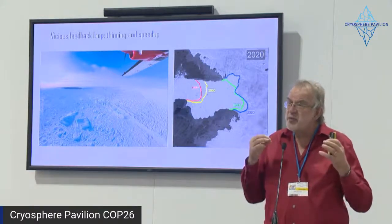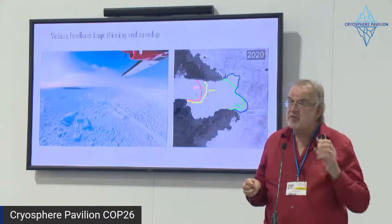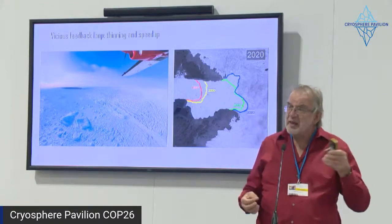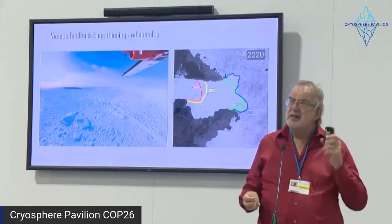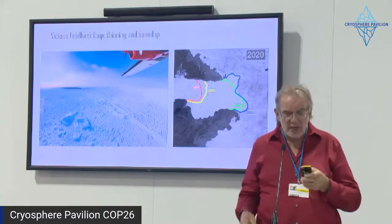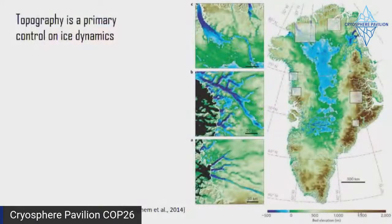But also as we thin it, of course, the ice flows faster, and there's a feedback in that the accelerated flow also induces thinning and iceberg discharge. So the point is there are a number of processes and feedback effects that accelerate these changes in the mass balance of the ice sheet. Topography is important. Every glacier is different. The fjords are different. The bedrock sills at the bottom are different. The internal drainage of all of these different glaciers could be very different. And so it paints a very complicated picture.